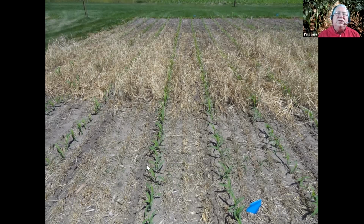We had starter nitrogen close to the row. And that's how you overcome that carbon penalty, by making sure there's nitrogen close to the row to feed that young crop such that the residue doesn't tie it up. Now, you don't add extra nitrogen, you just change the timing of some of the nitrogen.